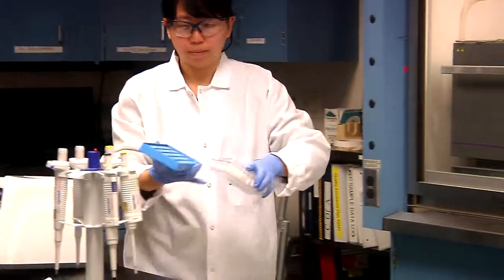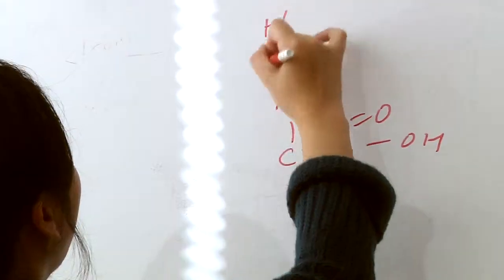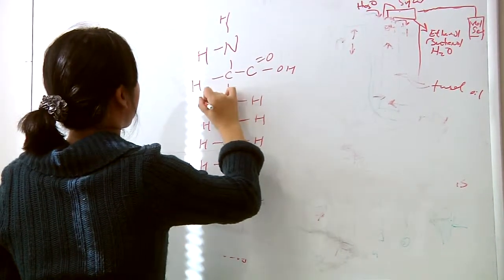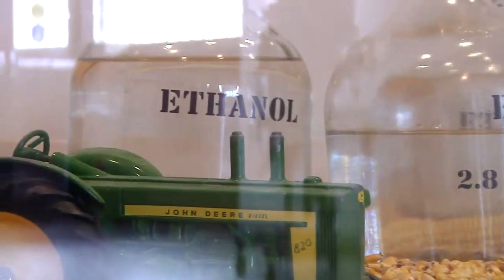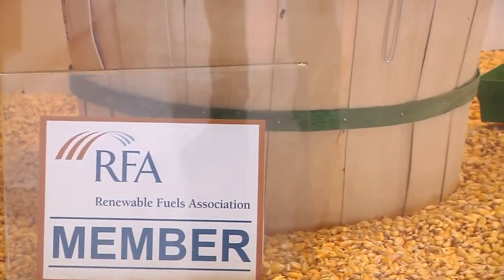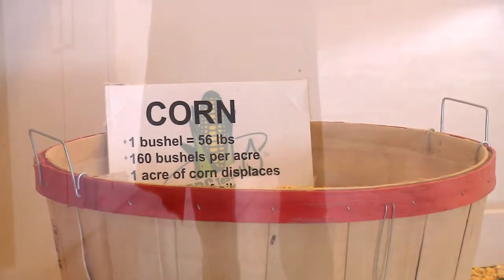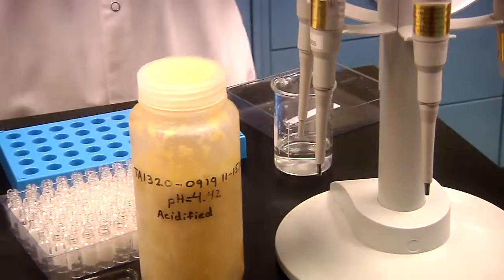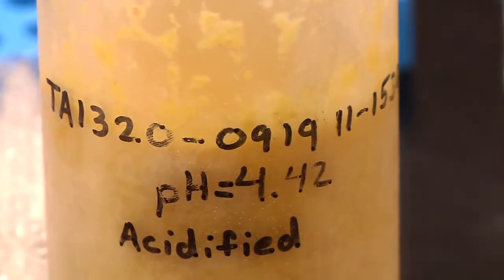Dr. Yan Zhang is the Assistant Director of Analytical Research at the National Corn to Ethanol Research Center on the campus of Southern Illinois University, Edwardsville. Faced with increased costs, ethanol producers needed to find ways to profitably use co-products left after ethanol production. Dr. Zhang is researching how to safely use these co-products in animal feed.